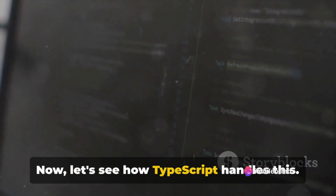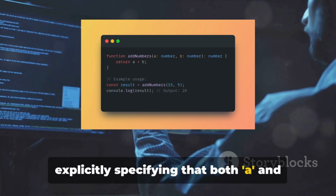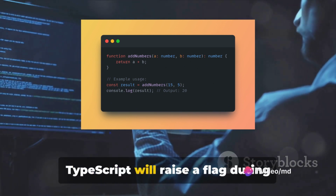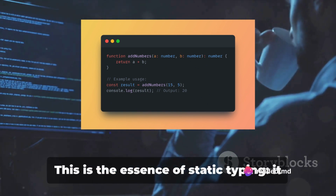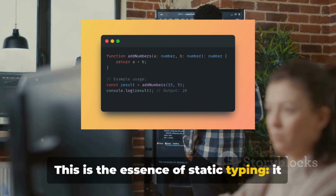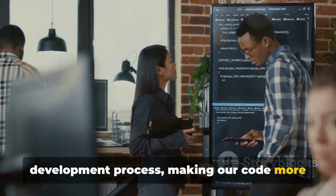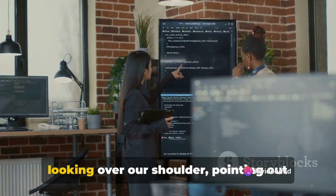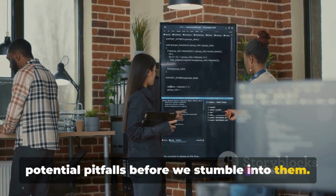Now let's see how TypeScript handles this. We can declare the same function in TypeScript like this. Here, we're explicitly specifying that both A and B should be numbers. If we try to pass anything else, TypeScript will raise a flag during development, preventing potential bugs before they creep into our code. This is the essence of static typing. It helps us catch errors early in the development process, making our code more reliable and easier to maintain. It's like having a helpful companion looking over our shoulder, pointing out potential pitfalls before we stumble into them.